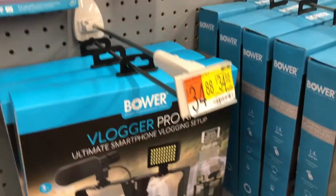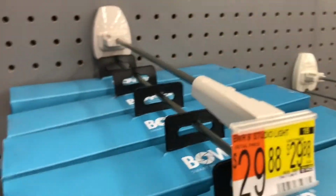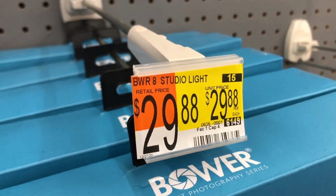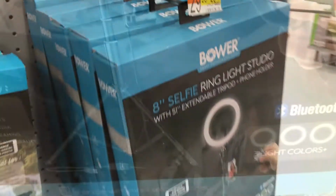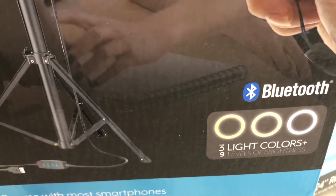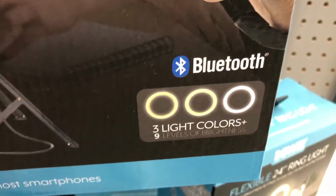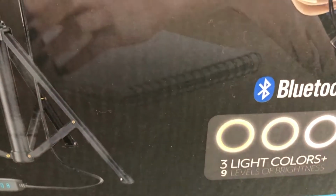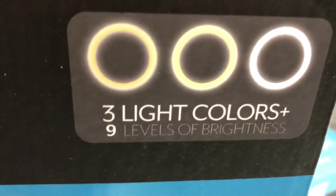This one is more expensive. And the price pala nito is that one, $29.88. Guys, 3 light colors. And it was Bluetooth. 9 levels of brightness.